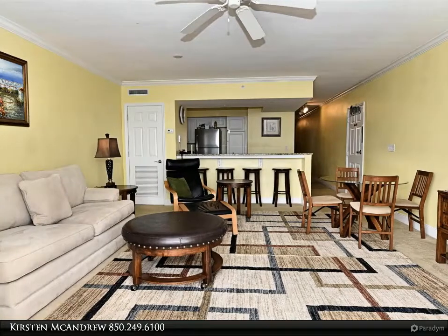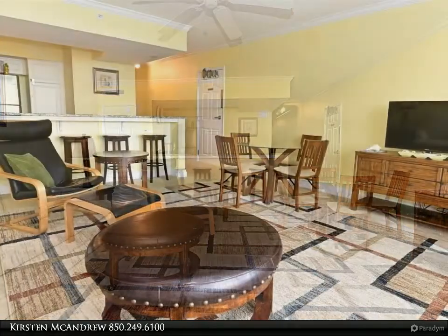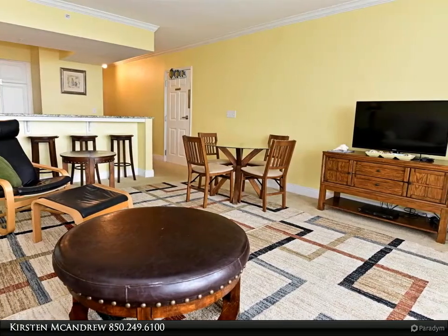Nice fitness center with day spa. Attached garage with SkyBridge street walkover to condo tower. Close to Pier Park shopping, dining, entertainment venues and dog beach.